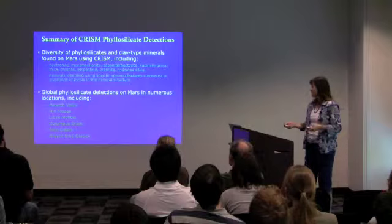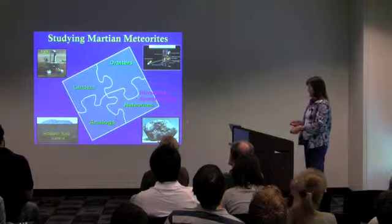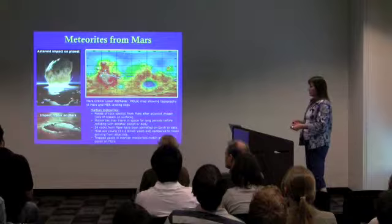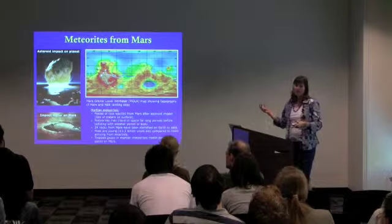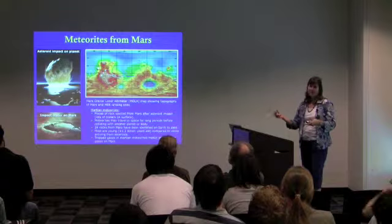And to understand this further, we look at the meteorites. For those of you who haven't heard of a meteorite before, basically a rock, a giant asteroid, or some kind of giant rock hits the surface of the planet, makes a big hole, and blasts off some large fragments. And if it's big enough, the piece that flies off can actually make it through Earth's atmosphere and land with something left, then we call it a meteorite.